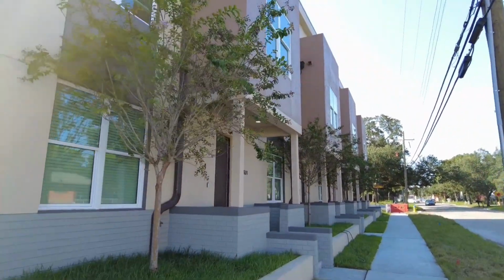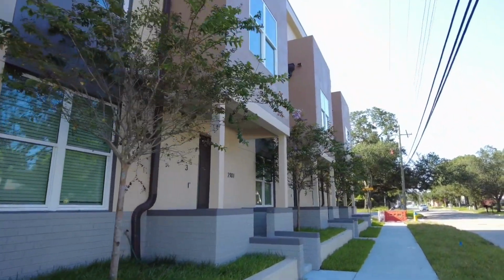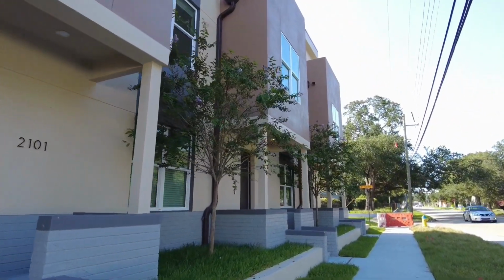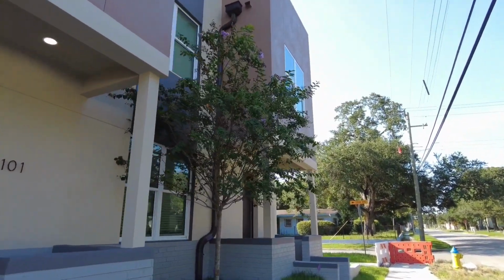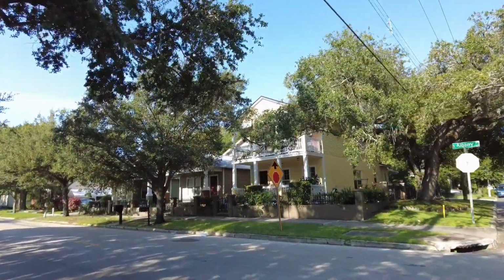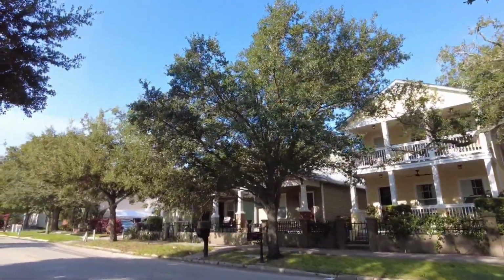Here's some of those adjacent cigar lofts. A little unusual. First thing on my walk, that's kind of a modern, new-looking building. All the commercial and residential structures here seem to be pretty old, so this is clearly a different look from the rest of the neighborhood. All right, just checking out some of the houses here on Albany, formerly Francis Avenue.